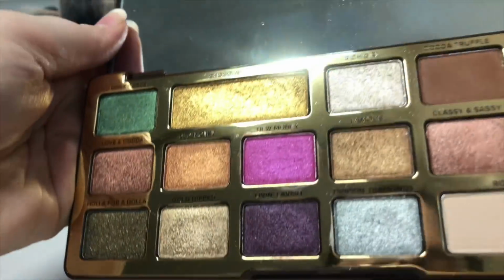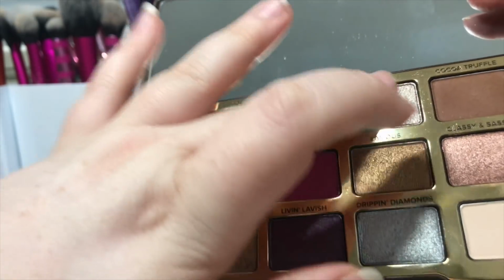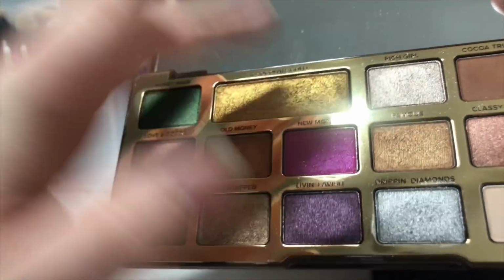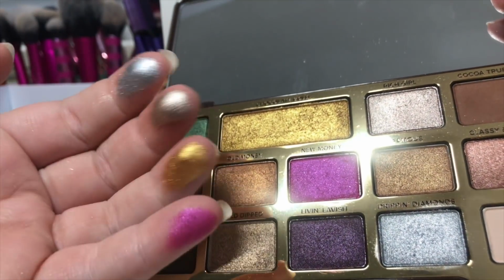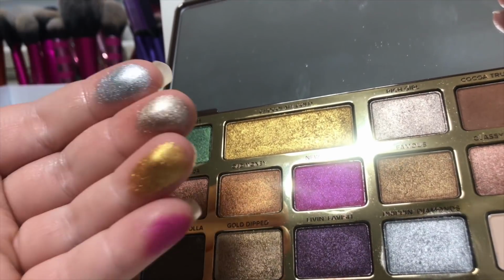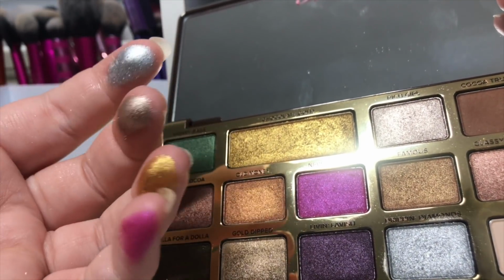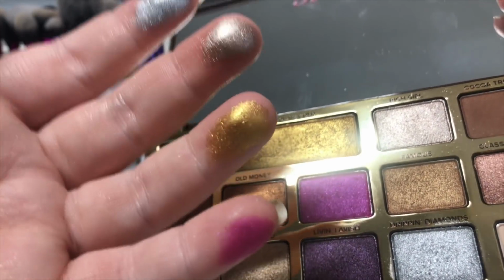I'll just swatch some shades for you. Also, if you see me in the mirror, don't scream, it's okay. I literally just got out of bed to film this video. It's really early in the morning. I don't have any makeup on, but as you can see, these shades are amazing. I really, really love this palette, and I will never get rid of it.